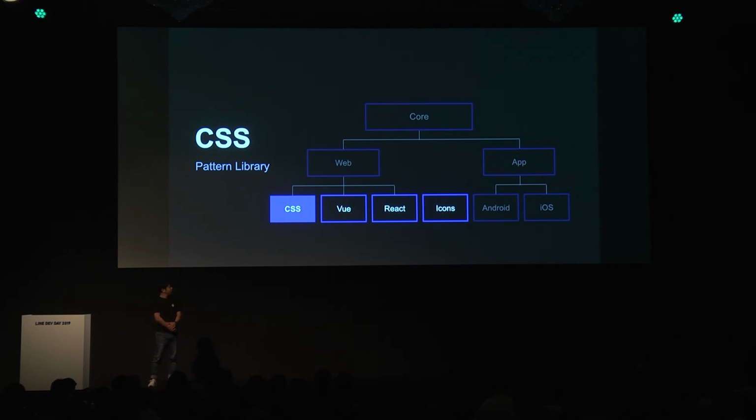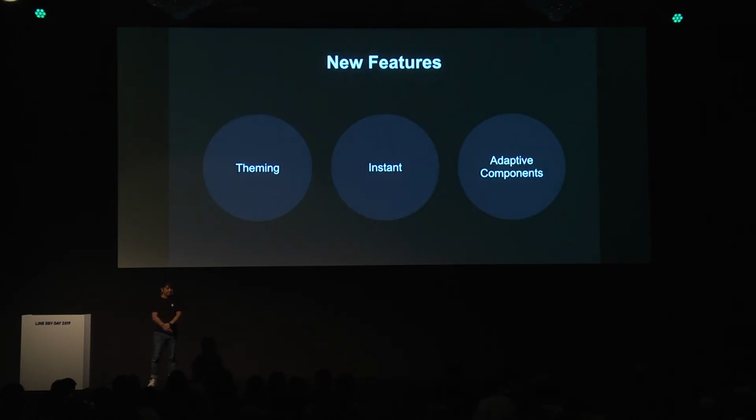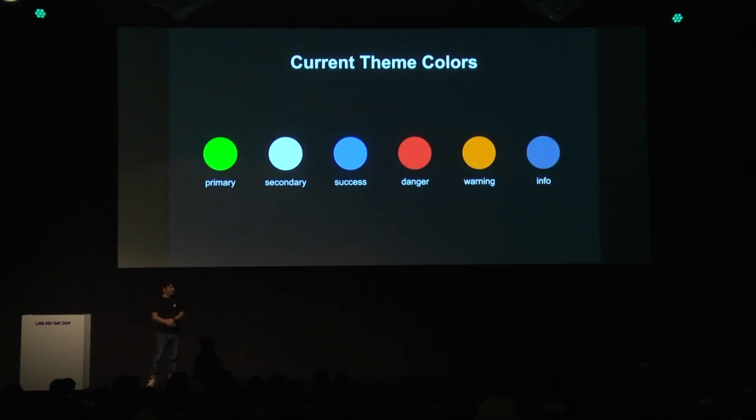Next, I will talk about CSS. I will talk about our approach to theming, instancy, and adaptive components, all of which are needed in a design system. With CSS, we define 6 colors by purpose to accommodate component variations. They are primary, secondary, success, danger, warning, and info, same as Bootstrap.